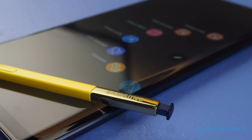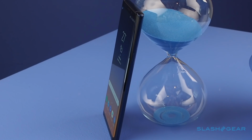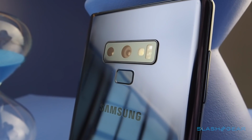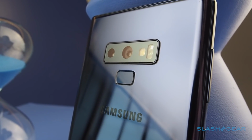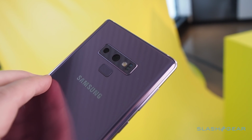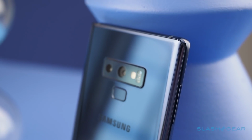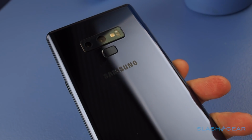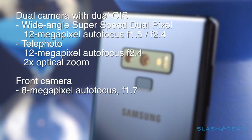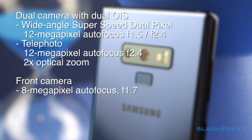The Note 9's other big change is on the back. Not only has Samsung taken a welcome leaf out of the Galaxy S9's book and shifted the fingerprint sensor to a far more ergonomically pleasing location, but the dual camera array of the Note 8 has been upgraded with dual pixel technology. As before, one of the 12-megapixel sensors gets a telephoto lens for 2x optical zoom. The other, however, can now switch between two physical apertures, f1.5 for low-light situations and f2.4 for everyday scenes.